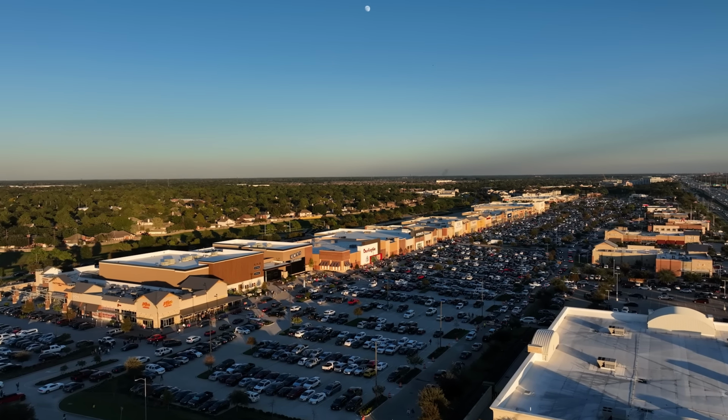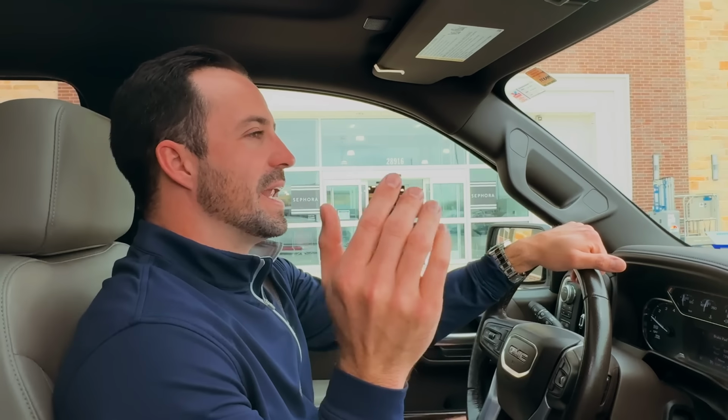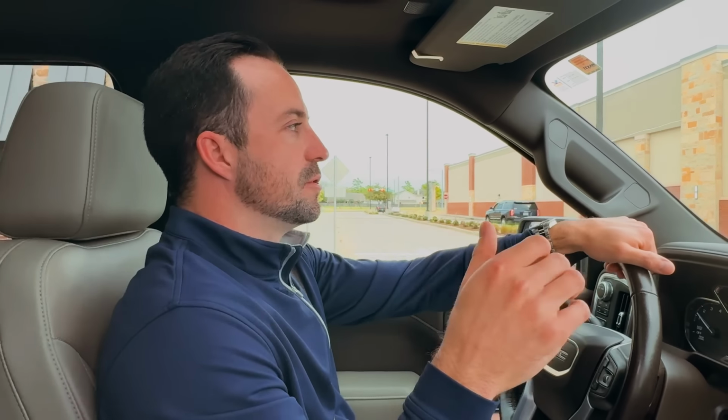This Cypress area is absolutely booming. And with Highway 290 here, it's always gonna be a 10-minute drive. It's really not that crowded of a road, at least along this section between Hockley and Cypress. And it's also going to give you direct access in and out of Houston as well. So if commuting is going to be a factor for you, I wouldn't rule Hockley out. In fact, that's one of the things that I like so much about this neighborhood is it's so close to the freeway, it gives you that direct access.